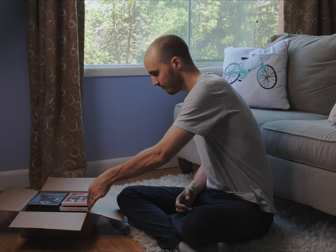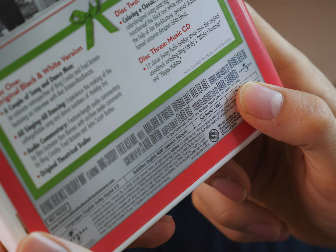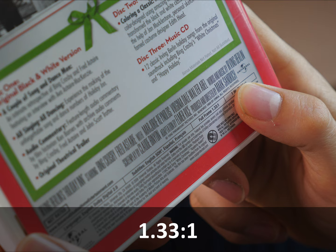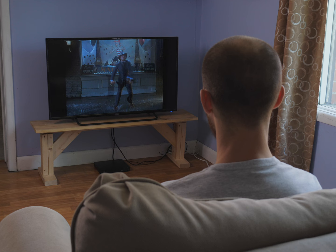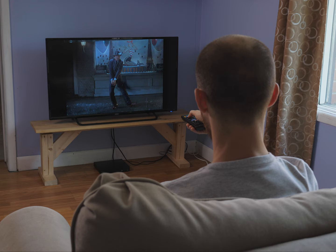Going through your old DVD collection, you grab a movie and casually view the specs on the back. It says the aspect ratio is 1.33 by 1. You grab another movie. This one says 1.37 by 1. You grab yet another movie, and this one says 4x3. However, when you play them, they all appear to have the same aspect ratio.